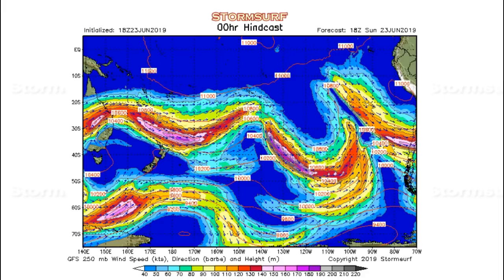These winds up about 30,000 feet help support the formation of gales, and when they do form, help direct their track. We're looking for a trough. That is a push in the jet to the north, just like here. And that is a pretty decent looking trough with 160 knot winds pushing to the northeast.